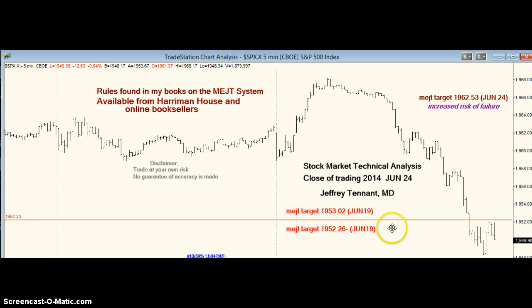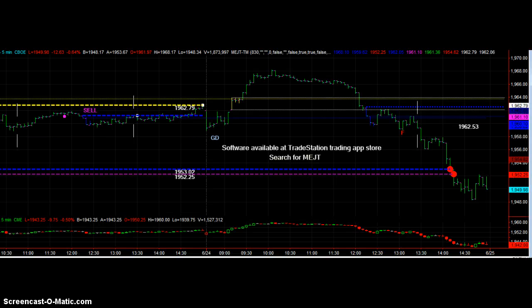There were some MEJT targets from June 19th, and they printed. This is a reversal signal in somebody else's work. What I'd like you to know is how these lines from the MEJT system provided resistance. MEJT also says this is a false move and gives us a target of 1962.53. We'll talk about that in a minute. This 1953.02 target was hit.